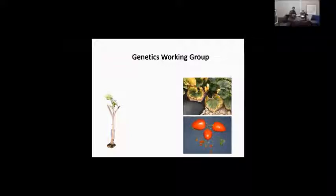So I'm representing the genetics working group, and in Frank's opening, he pointed out that this was a new group for the grant, the continuation grant. I do want to mention that Frank and I were collaborators on an organic transitions grant previous to this, where we did initiate some work on rootstock breeding.